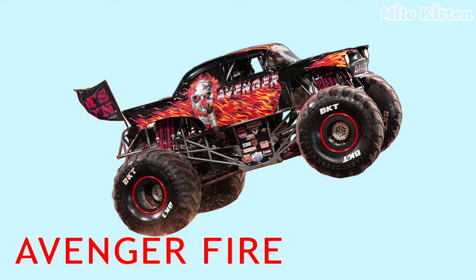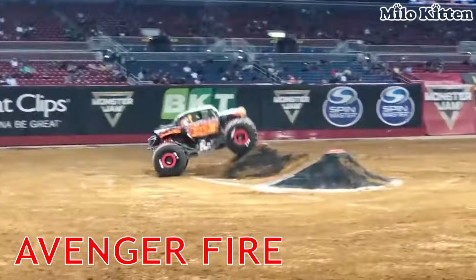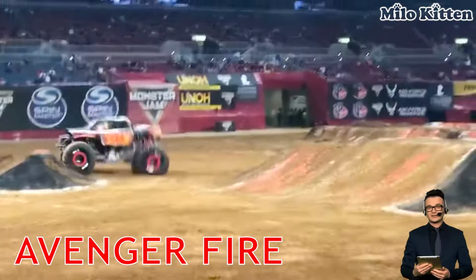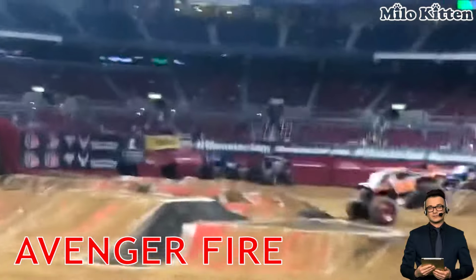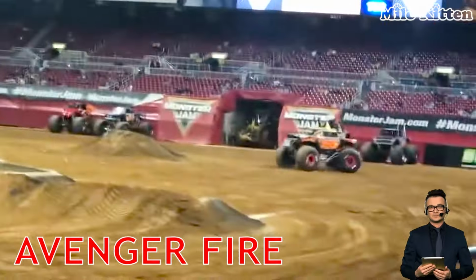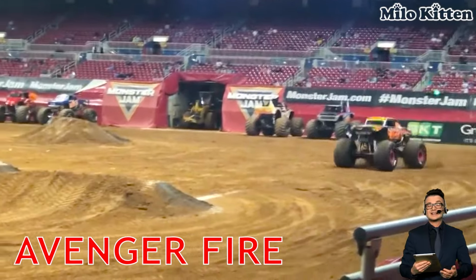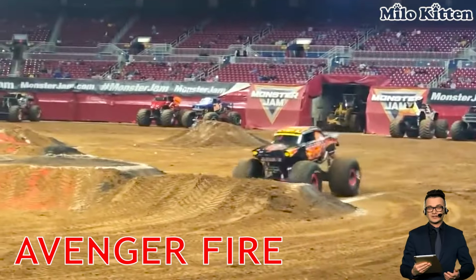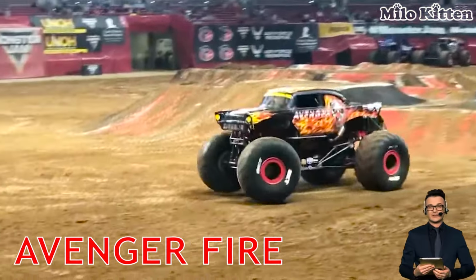Avenger Fire. Avenger Fire is the Fire Ice variant of the Avenger piloted by Jim Fuller for the Monster Jam All-Star Challenge. It will return in December 2019 for a show in Minneapolis. It will then return multiple times during the 2021 season.